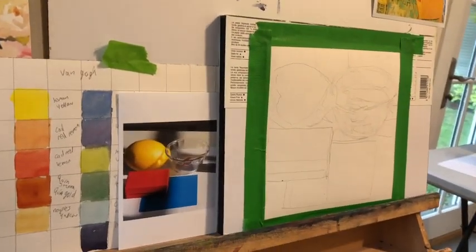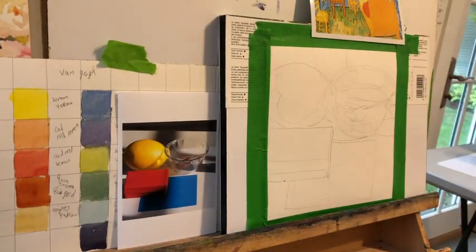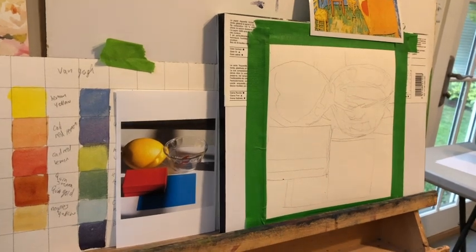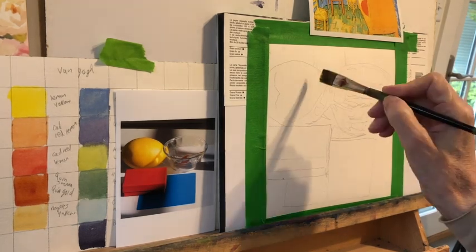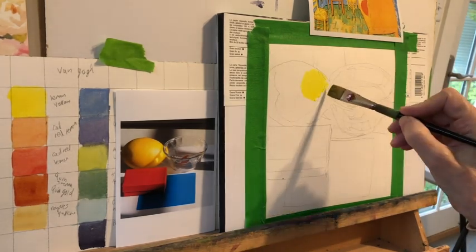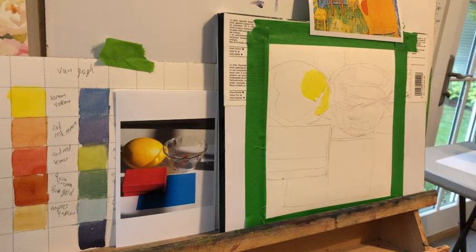Okay, here's the painting. Sorry about that. It went a little screwy there. So there's my printed out picture, which is slightly different from the monitor on my computer. Everything was much more yellow. What a surprise, right? Yellow is yellow.